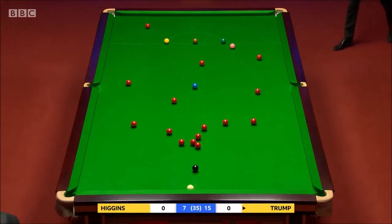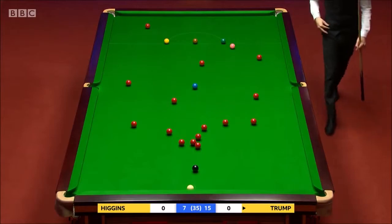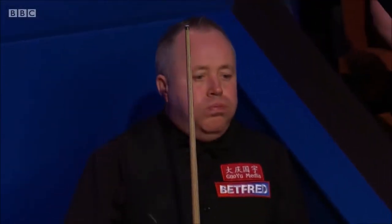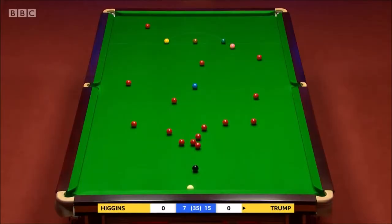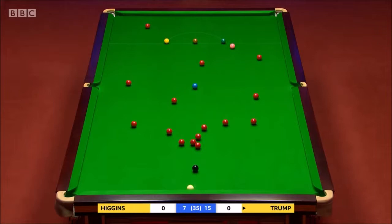That prevents Judd from getting any screw whatsoever, but can he get through to the one to the right middle pocket? It's tight. I think he can, because he's looking at the potting angle. May cannon into the green here, pink. It's all about the pot.